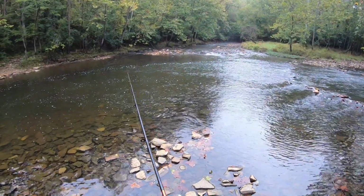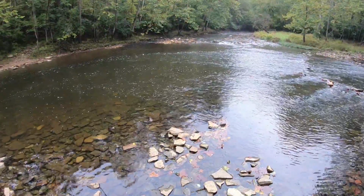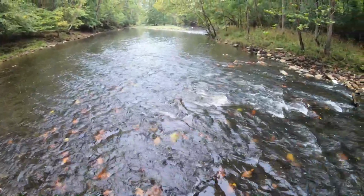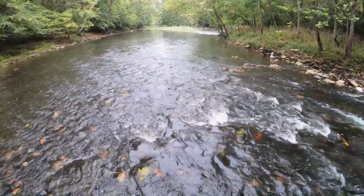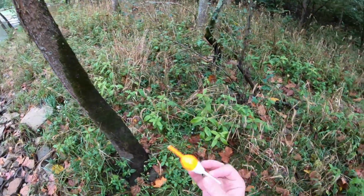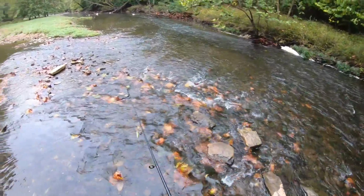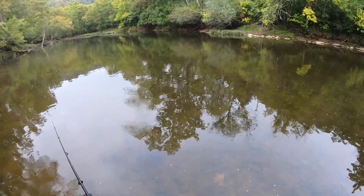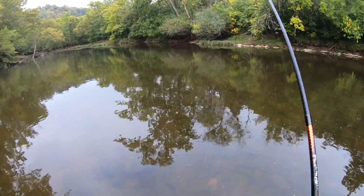Well, I don't wanna give up on this pool. Treasure one. There we go, finally. Got us a topwater bite.